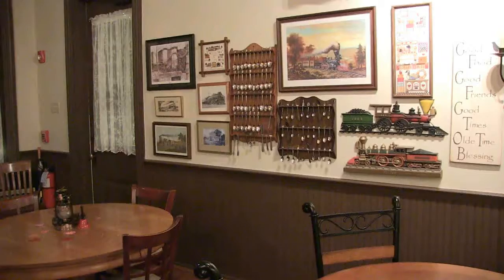I'm the decorator. We do have a place where you can eat here, but there are local restaurants. There's a couple little ones here in town, but there's bigger ones in Cave City, 5 miles away. And in Glasgow, there's all kinds of restaurants that are really good, and that's just 12 miles away.